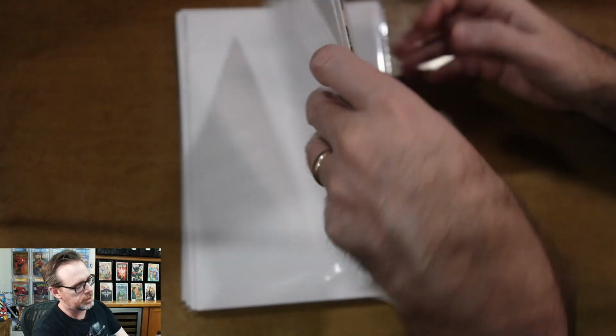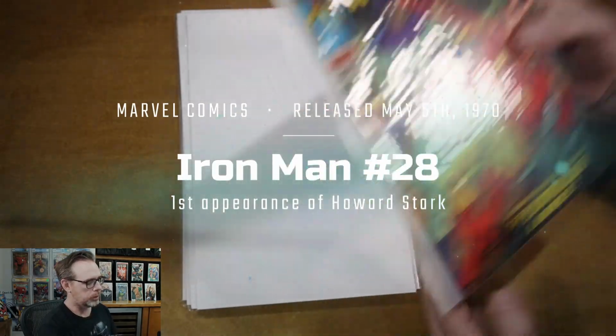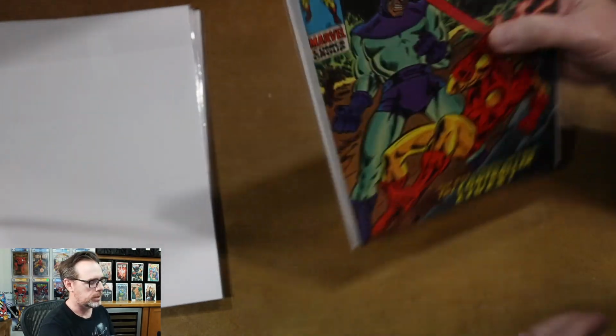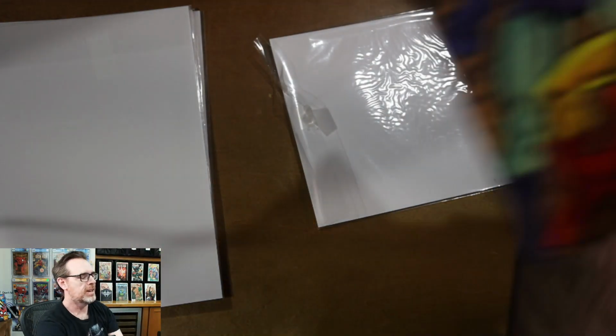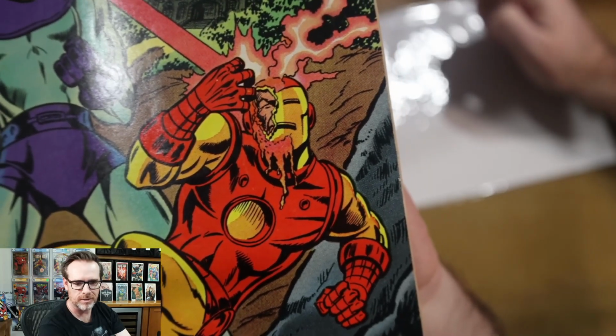The first book is Iron Man number 28. Very cool early Iron Man book with the controller. And I gotta say, I always wondered why villains who have the ability to melt armor don't just go straight up for Iron Man and attack him. They even had a villain called the Melter at one point. I was like, that's perfect. I mean, Iron Man doesn't stand a chance. And here is the controller right on the front, just melting away Iron Man's face there.